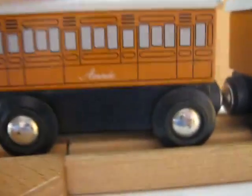Now I'm doing a review of Annie and Clarabel. So these are Thomas's personal engines. I mean trains. I mean coaches. There's two of them. This one's Clarabel. This one's Annie. They have different faces. This one's got a slightly worried looking face. It's the one normally at the back, I believe. And this one's got a smiley face. Going forward, so let's go into a review.